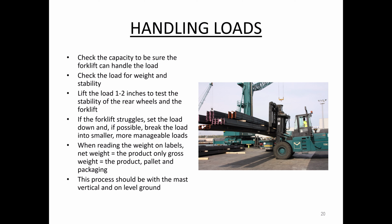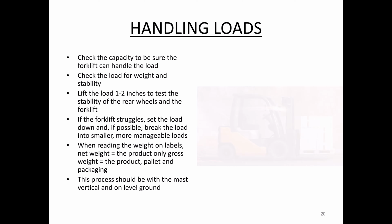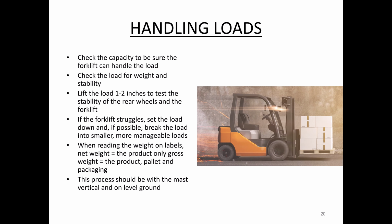Handling loads. Check the capacity to be sure the forklift can handle the load. Check the load for weight and stability. Lift the load 1 to 2 inches to test the stability of the rear wheels and the forklift. If the forklift struggles, set the load down and, if possible, break the load into smaller, more manageable loads.